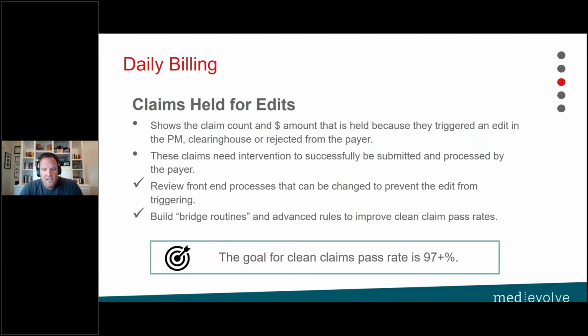Clean claim pass rate, 97 to 98% is what folks are looking at. One thing I want to introduce is the concept that people get hung up on clean claim pass rate, but what we actually look at at MedEvolve is how many claims go out the door and get paid without any intervention. That's a new metric we started to look at because it gives me an idea of how much labor I need to support the revenue cycle. So if you're already doing that type of analysis, keep doing it. If you're not, consider it. It's one thing to get the claim out the door, but if you have to touch it 7 times with an AR representative to overturn a denial, it's increasing your cost to collect.